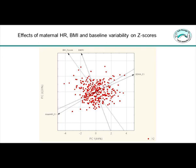And then we looked at the effects of different variables on the birth weight of the fetus. For example, if one looks at the maternal heart rate and heart rate variability, it explains 44% of the associations of the heart rate with the birth weight of the fetus, or of the Z-scores. And when one looks at the BMI of the mother and the fetus, the role is much less. It's about 26%. So it's easy to conclude that the maternal heart rate, and very closely associated with that, the heart rate variability, as you can see there, they are basically on the same line, the maternal heart rate and the standard deviation of the normal to normal.